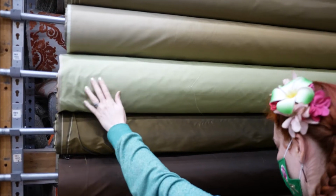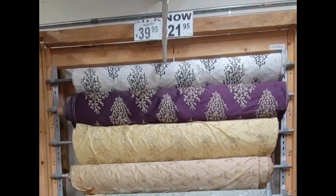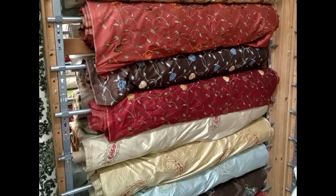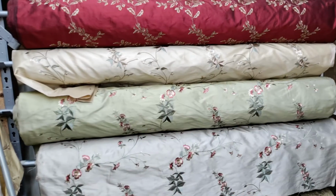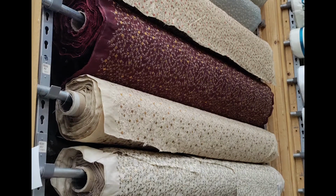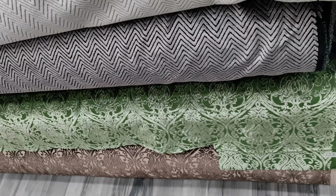I was trying to decide between all the green silks. It was really difficult. I finally chose the darker green shot silk. A final pretty fabric choice was this green velvet brocade.